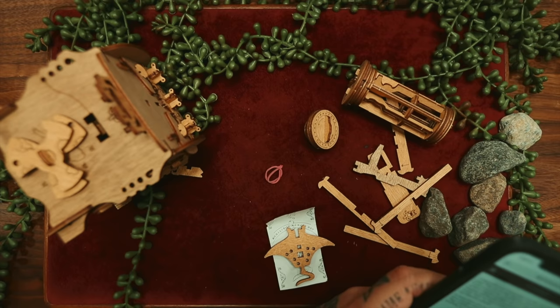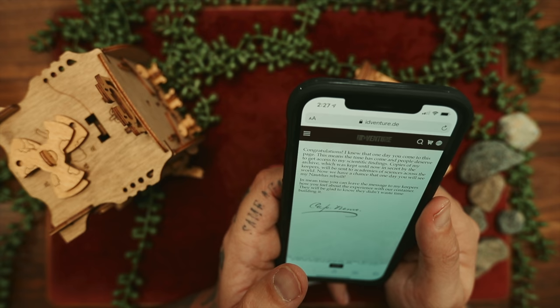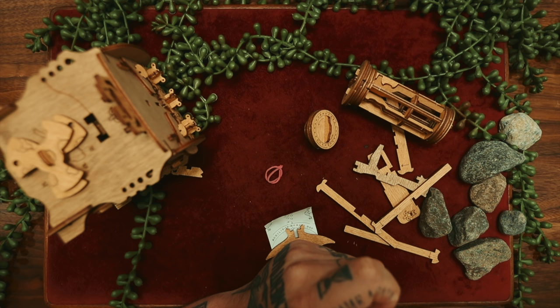Congratulations, I knew that one day you would come to this page. This means the time has come and people deserve to get access to my scientific findings, copies of my archives, which was kept until now in secret by the keepers. We'll be sent to the academies of sciences across the world. Now we have a chance that one day you will see the Nautilus rebuilt. I mean, in the meantime, you can leave the message to my keepers how you feel about the experience with our container. They'll be glad to know we didn't waste our time building it.